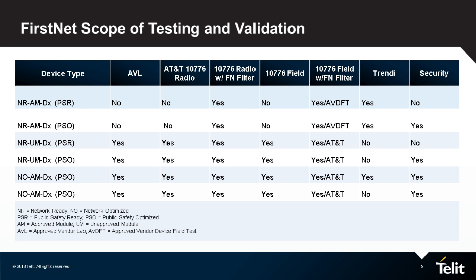Then you have a path. Is it going to be an approved module or an unapproved module? As I said earlier, the approved module is the easiest path. Note that you have a lot fewer requirements. You don't have to go through AVL or extensive radio testing for AT&T if you're using this approved module. You don't have to do the field testing if you're using an approved module, unlike if you were using an unapproved module. Yes, you have to do the AVL testing. You have to do the AT&T radio. You have to do the field testing. So it is a higher bar.